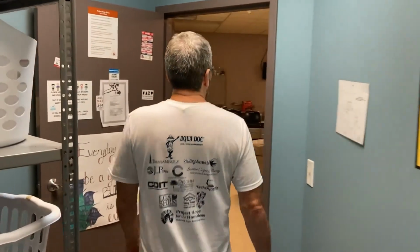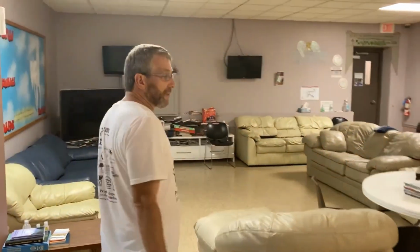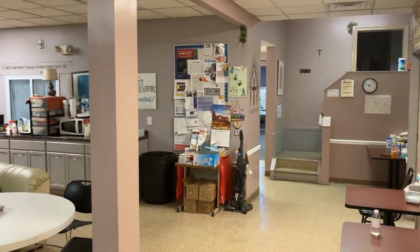After going through the metal detector and clearing it, the next step of the evening will be coming into a common room where everybody can relax and have some coffee or some ice water and wait till everybody gets checked in by 8 p.m.